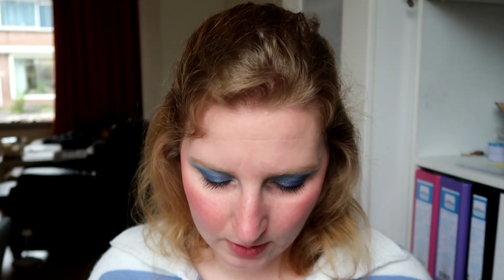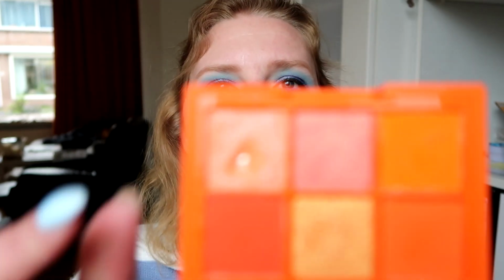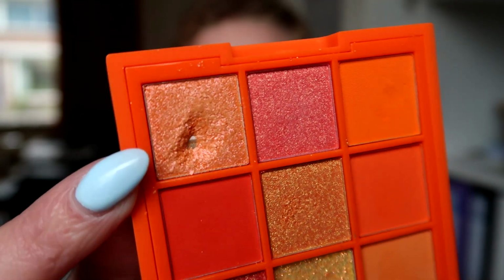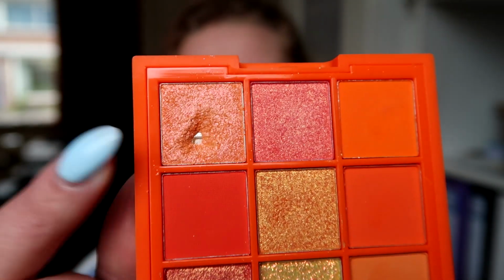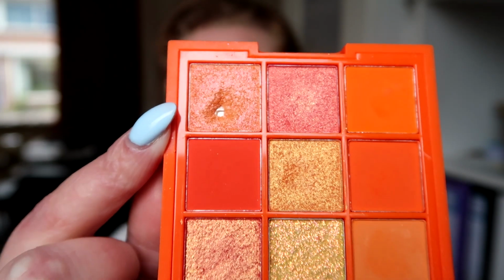And the last shadow was rolled in for the prompt Duochrome. I rolled in my Kimchi Orange palette, and I worked on the last shade in the palette. It doesn't have a name. It is an orange to pink duochrome. Hopefully you can see that. And I was able to hit pan in this shadow as well. So this also paired very nicely in looks that I did with that yellow from Juvia's Place and the pink. So it was a great shadow to be working on.